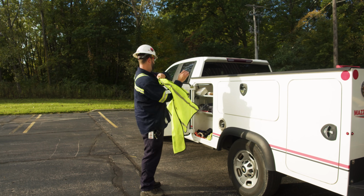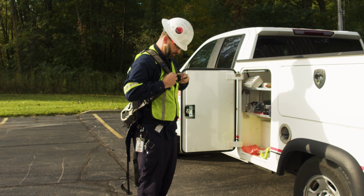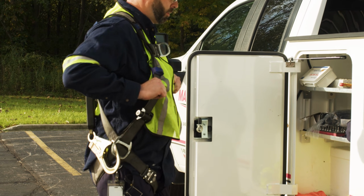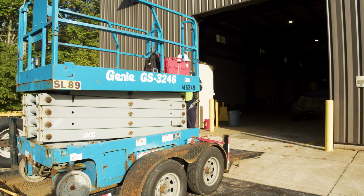On the days where we're slow, I will go back into the shop and work on service cranes or work on maintaining and organizing our location. There are times also where we will maintain and work on our vehicles.